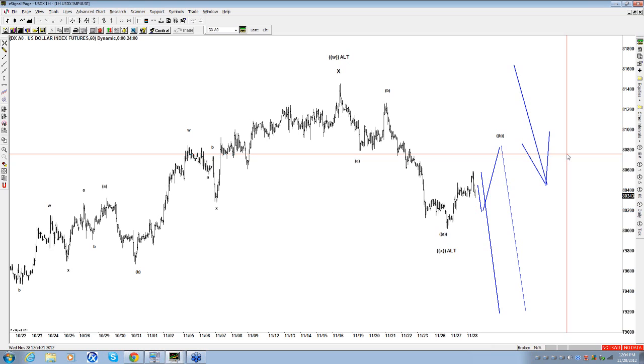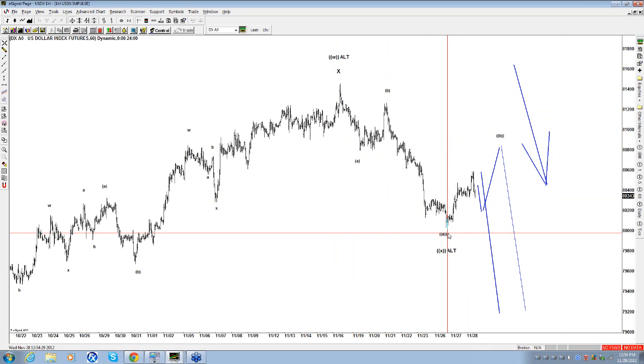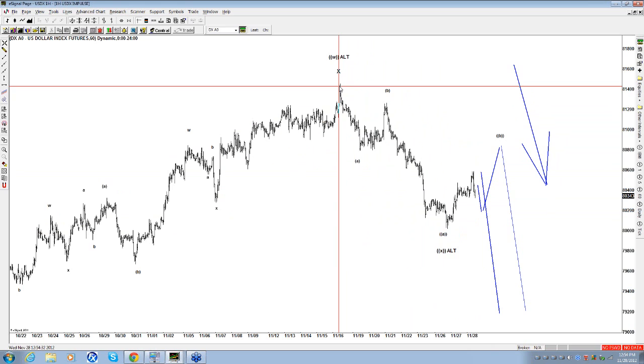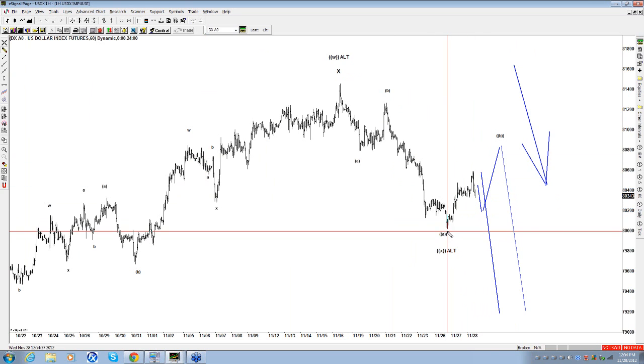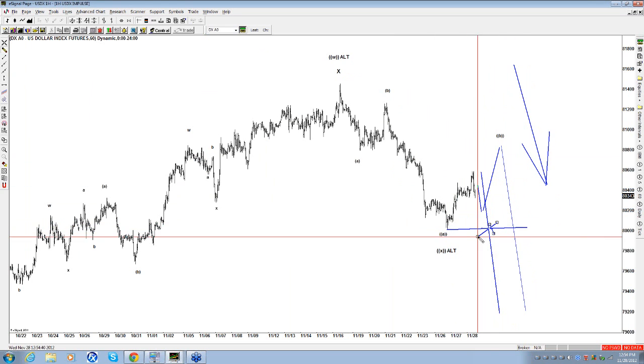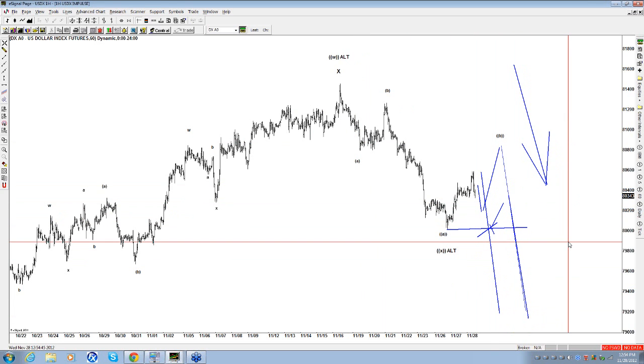All we're doing is waiting for an extension to the 618 or 50 back of the move from November 13. Now, there is no guarantee that we're going to get there. If we go and make a new low, it doesn't change anything because that's going to make 5 swings, and we know that the trend then changes in the 4 hour also. All right, so everything is pretty clear. Everything is to the point. Let's see if the market gets into the double correction.